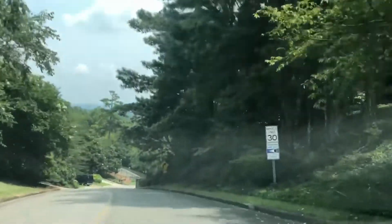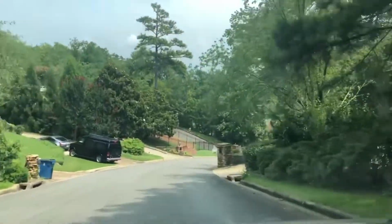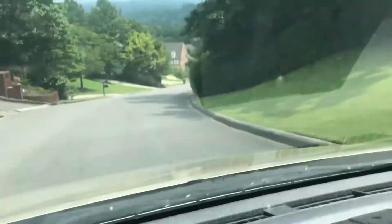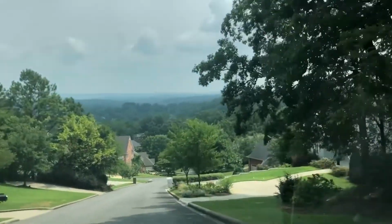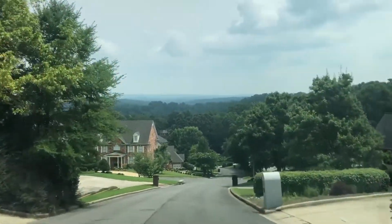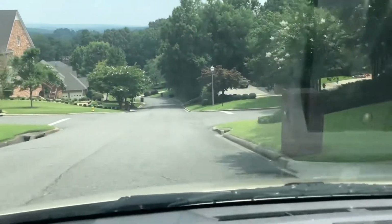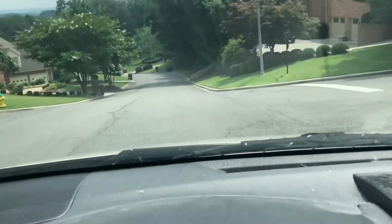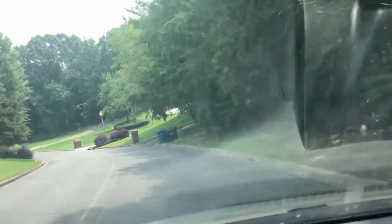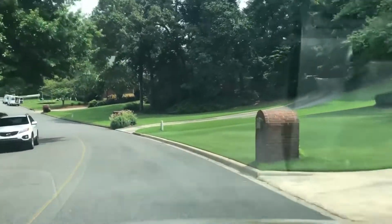All right, there's one more section that I wanted to record because this part is absolutely beautiful. It's a really big downhill slope, and you can see forever from here. I don't even think I've been to any of those places, but you know, how far you can see. Especially in the fall, when the leaves are changing color, there's a whole landscape, a whole palette.